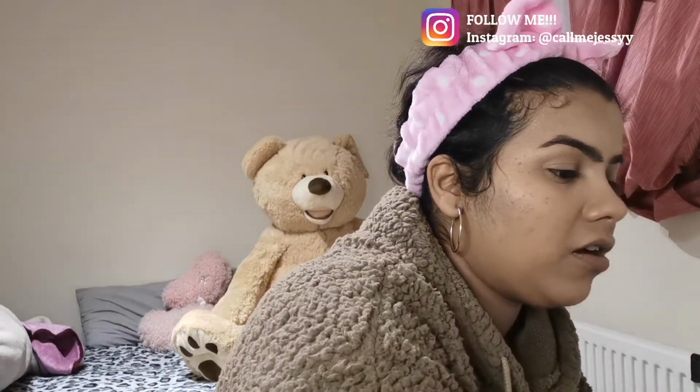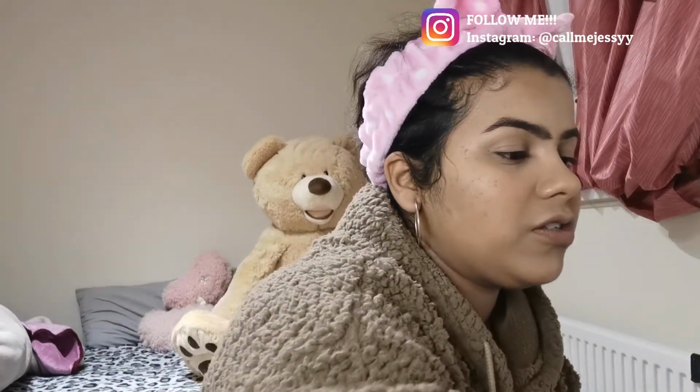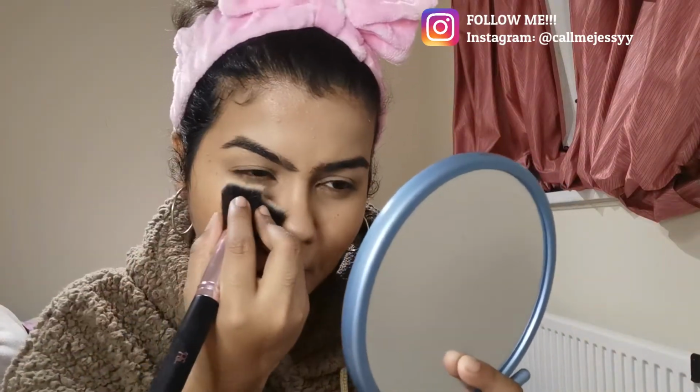This thing is showing. I'm just focusing on the mirror. So yeah, I'm gonna set this up. I have the powder for it. I don't think this is the right brush for it. My brush needs to be washed and I don't have a brush to set my concealer. I really don't have a brush. I need to go brush shopping. So I'm gonna set my concealer with the DIY brush.